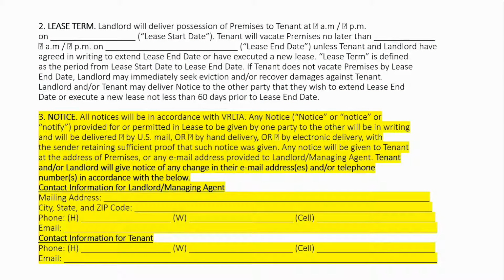They also updated this notice section, or actually they moved stuff from other paragraphs around and created this notice paragraph. It says all notices will be in accordance with the VRLTA. Any notice provided for or permitted in this lease will be given by one party to the other. And of course you have to check a box for how. In most cases we're checking electronic, because email is sufficient for that type of transfer of information. The tenant and/or landlord will give notice of any changes in their email address or telephone numbers, and then they have to fill out this information.